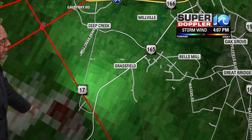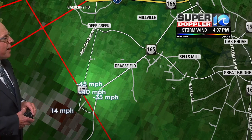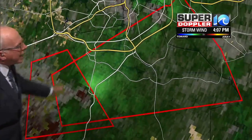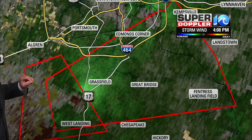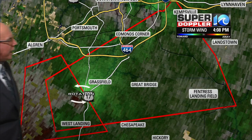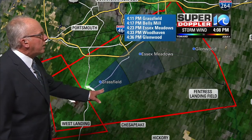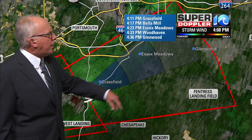Was out of the Great Dismal Swamp as it moves generally east-northeastward at about 35 miles an hour. And it's not showing huge winds. It's showing 40, 45 mile an hour winds, but there's rotation there. So there could be a very, very tiny area where we could indeed see a tornado out of this. So again, we'll want to watch for this real carefully. Into the Grassfield area, again, as it lifts east-northeastward toward Grassfield. Great Bridge should be in there as well. Great Bridge, you're going to want to watch out for that.